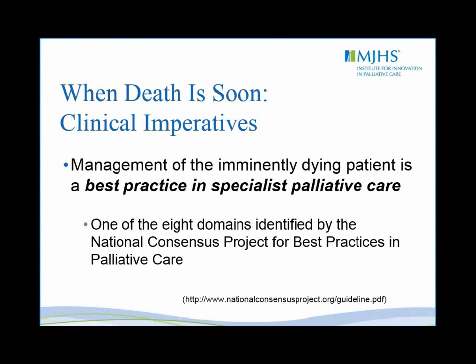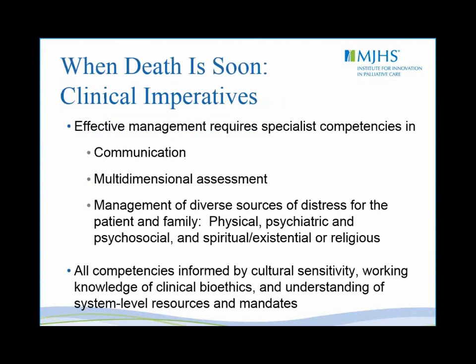So those who are specialists in palliative care or hope to be specialists in palliative care need to have a set of competencies that specifically relate to the assessment and management of patients at this time of life when death is perceived to be occurring in the next hours or day. And the competencies that are required are very broad. They include special competencies in communication, multidimensional assessment, management of diverse sources of distress for the patient or the family.